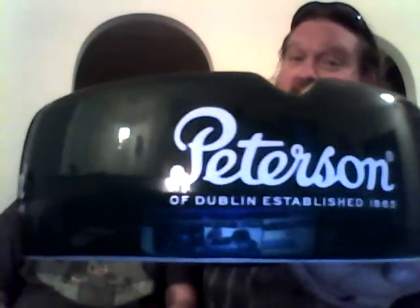You like the ashtray? Yeah, but we didn't want to pay $30 for the ashtray. It did have a sticker on it that said $30. I like the ashtray, but I probably wouldn't pay $30 for the ashtray, even though it is really cool, and it says Peterson on it. And it's green. I do love Petersons, and we do love green.